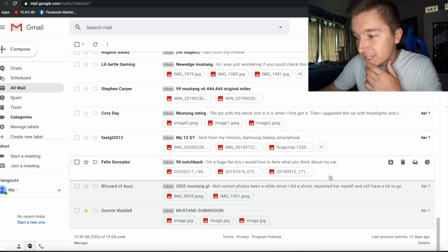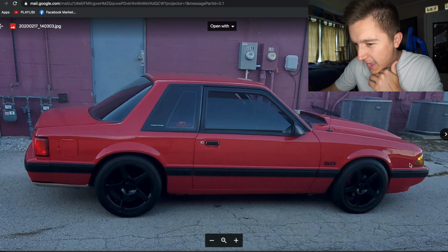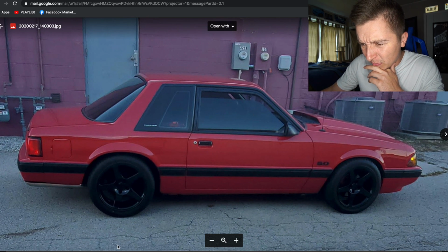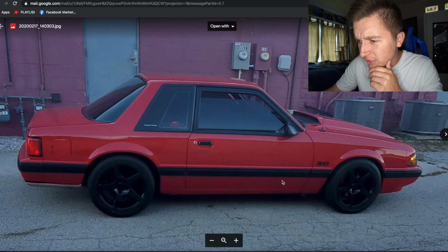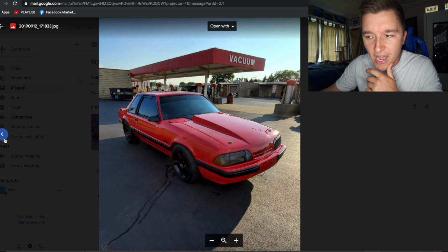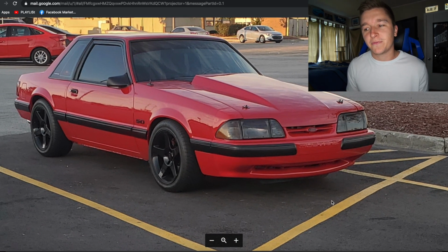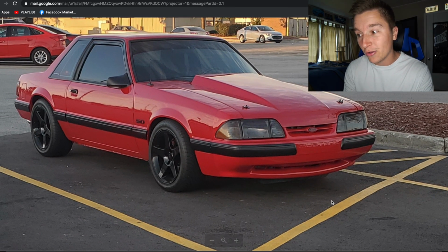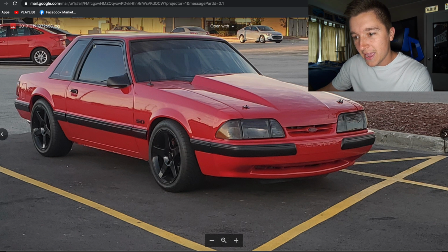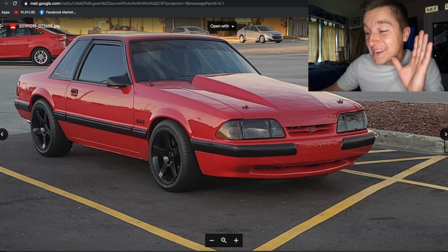Mr. Felix with a 90s notchback. Here we go, in red. And right off the rip, some Cobra replica wheels, I believe. This car is looking mighty fine, man. Looks super clean. It is a notch. Oh, that car's gorgeous, dude. There's really not much for me to say about it. It's just, you know, cowl hood, got some hood pins. And I love this car so much. I'm going to give this Fox an 8 out of 10 for sure. A 9 out of 10. I'm going to give it a 9 out of 10.